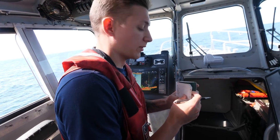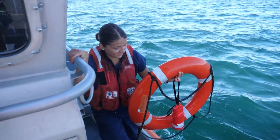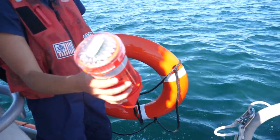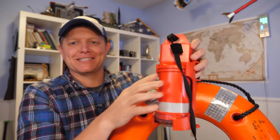Okay, someone go to the bow and deploy datum. Got it. That's the datum. Yes, you can see it. That's how it's glowing up, so we can see it at night. Okay, this is so cool. I had to use this as an excuse to get one.